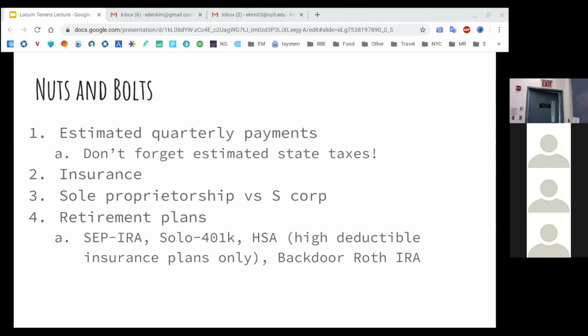And then also there's the backdoor Roth IRA, which pretty much every doctor should be doing, because when you retire, your Roth withdrawals are not taxed. A SEP IRA is also another thing similar to a solo 401k, but it's really only recommended if you don't make enough to contribute to a solo 401k.